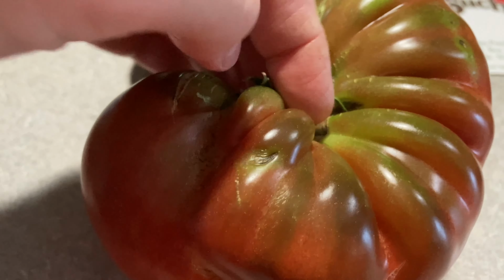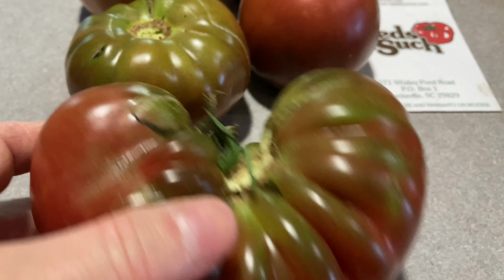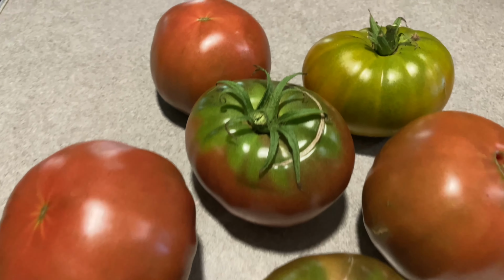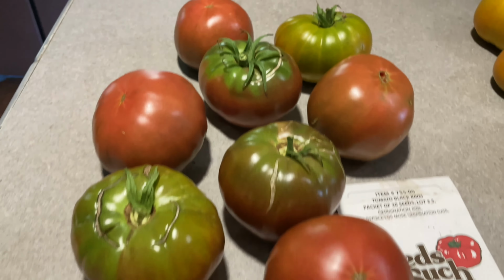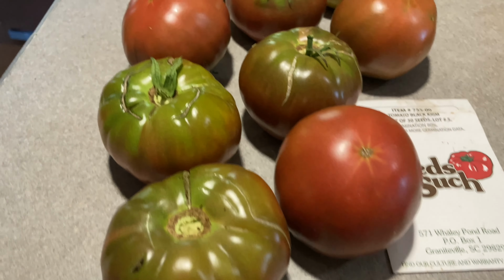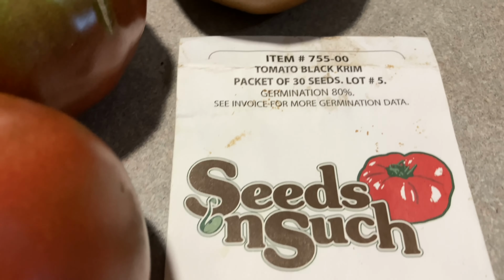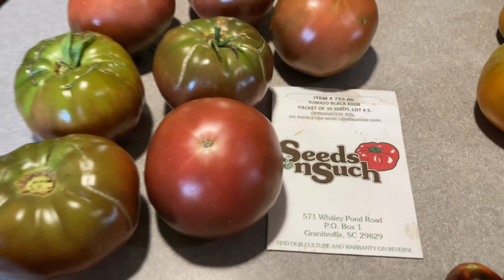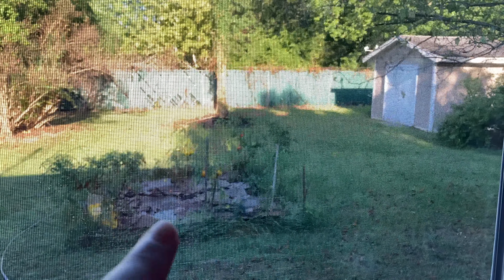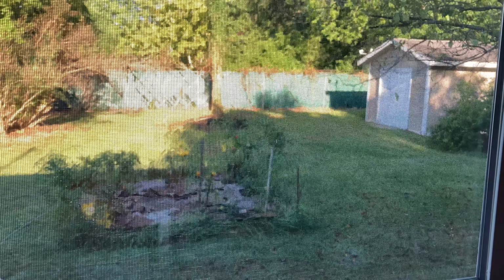You can also see some bubbling right here. Has a real accordion look on this one. I don't really care for that, but look at how much more there is. So there's way more loves than there are hate here. And that is what I would like to see overall in the world. So Seeds and Such is where I got this from. And this was in 3 different spots, looking out the kitchen window, yes, I have 3 spots. There's more than one plant in those spots.